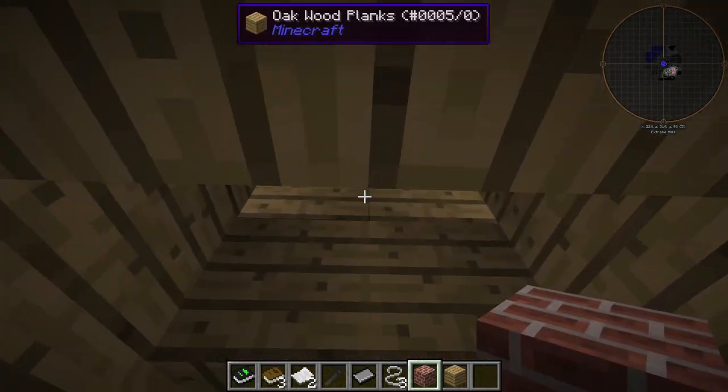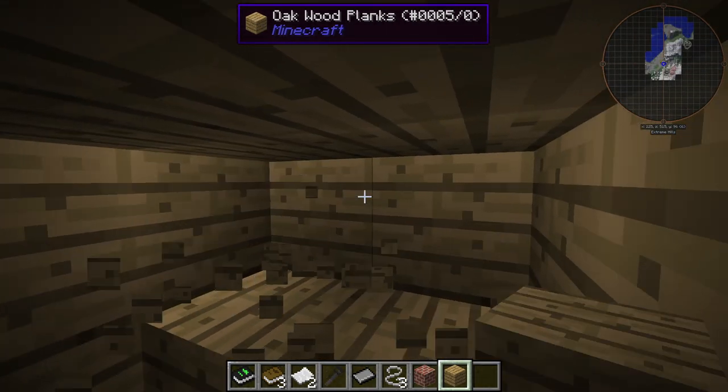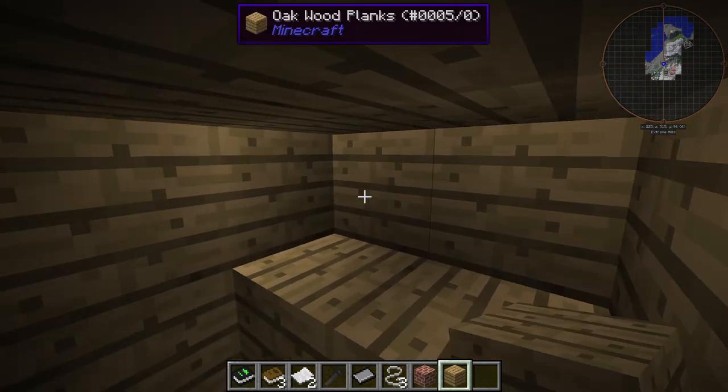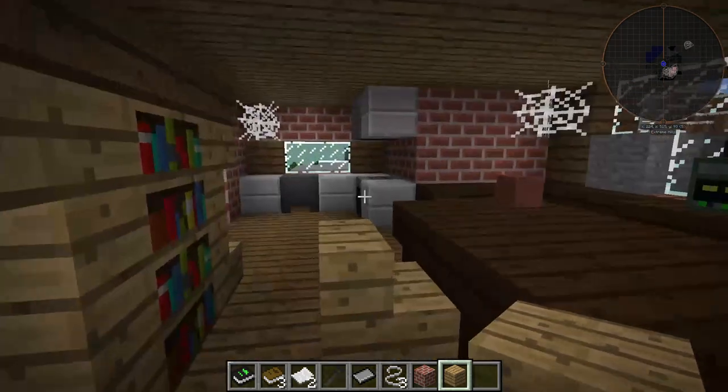You could hide something in here, though. Like, look how thick this is. Most of it, anyway. You could hide a freaking crate right there. Or anywhere, really. Yeah, you gotta be checking.